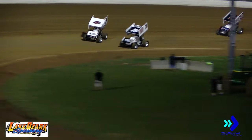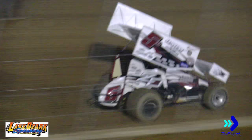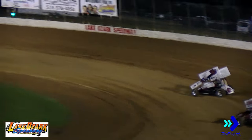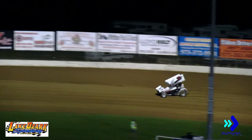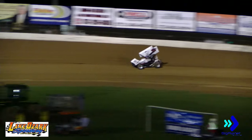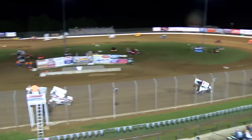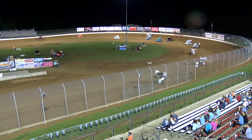Contact in turns number 1 and 2 as the 23B of Bell and the 23 of Bergman both get by the 2C of Johnson and the 0 of Walton. Leader off the track, car number 76. Our leader, Jay Russell, pulls off the track. That's going to give the lead over to the car number 5D of Zach Daum. Zach Daum, your leader at the line, pulling up on lap traffic.